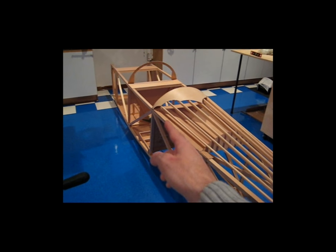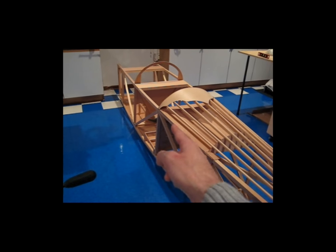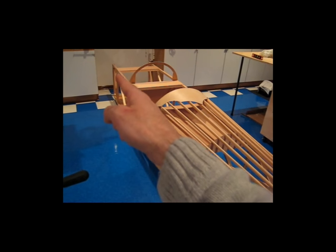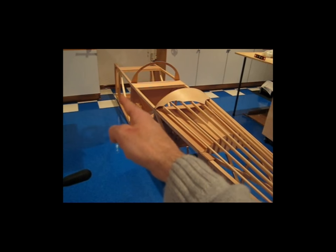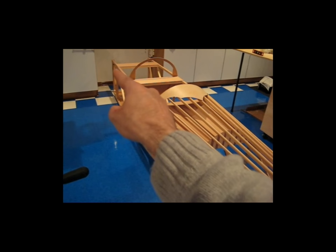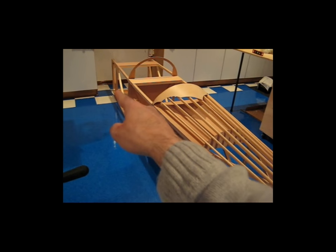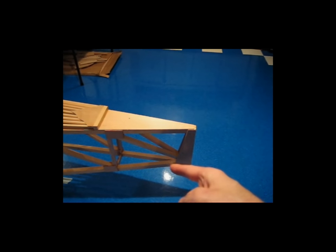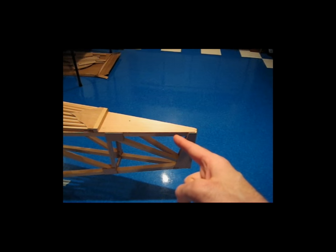because I wasn't thinking, the top longerons are straight, the bottom longerons are curved, and they're both attached to this vertical piece that makes up part of the firewall. So you have a nice straight piece coming back, and you have a curved piece coming back, so by the time you get back here to the tail, this bottom piece is shorter than the top.